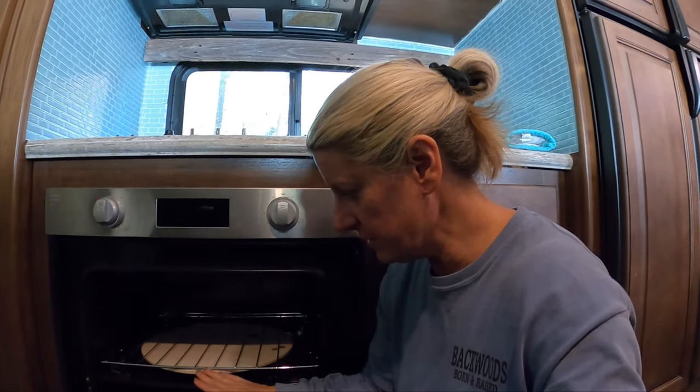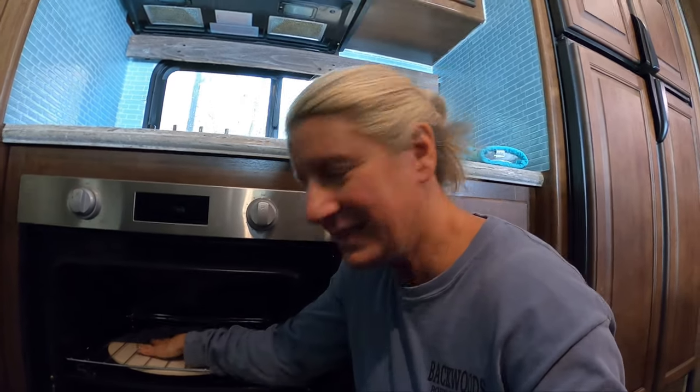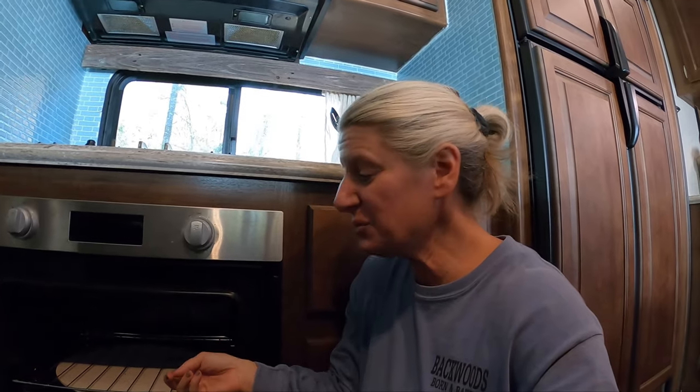But if you get a cheap pizza stone, just put it in here. You're not gonna put anything on it, and get the rack up above it. It gives a consistent heat throughout the oven and cooks all your food evenly. It can be just this one. I want to say I got it at Walmart for like $10. So if you can find a cheap pizza stone and put it in there, it works great.